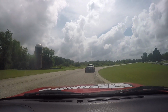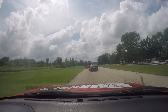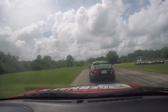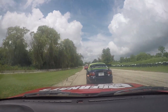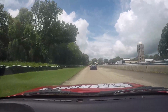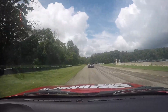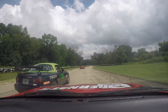And I know Jeff wants to get around that car in front of him, so I'm going to follow Jeff wherever he goes. That power he's got coming out of that corner. I wish I had that. My little 1.6 engine. Well, I'll carry that momentum through there though.